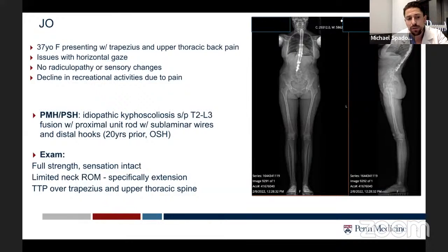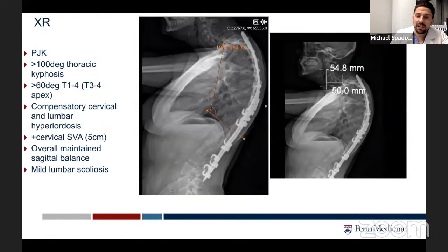On exam, she's full strength, sensations intact, but does display limited neck range of motion, specifically in extension, and then tenderness to palpation over the upper thoracic spine and the trapezius muscles. When you take a closer look at her pre-op standing films above the level of her construct, you see she has proximal junctional kyphosis with a greater than 100-degree thoracic kyphosis curve.